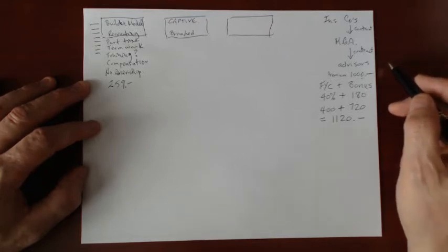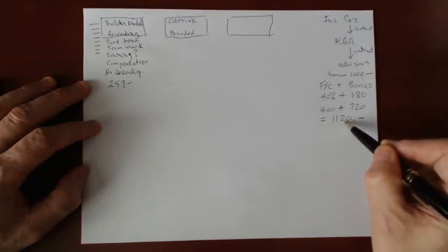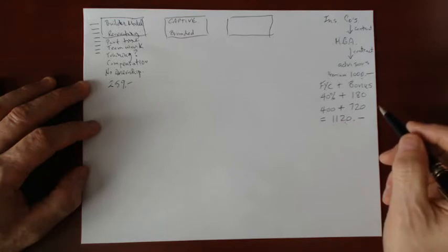Of course, where does that money come from for advertising? Well, you guessed it. It comes from here. It comes from this particular compensation. So again, that's coming out of the back pocket of the advisor.